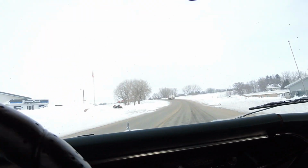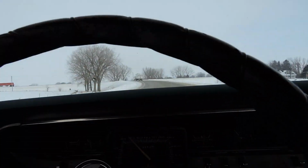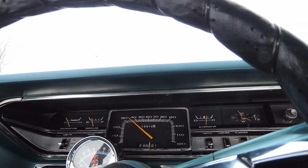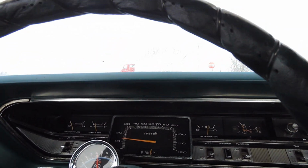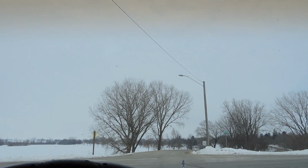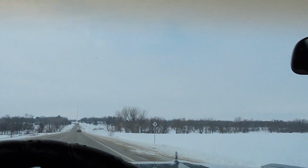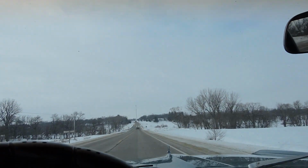Brakes work really nice. The brakes feel excellent in it. .383, nice little tire squeal, runs great. As far as our speedometer, it works great as well. Here's our brakes, no pull left or right. Barrel kicks in good.